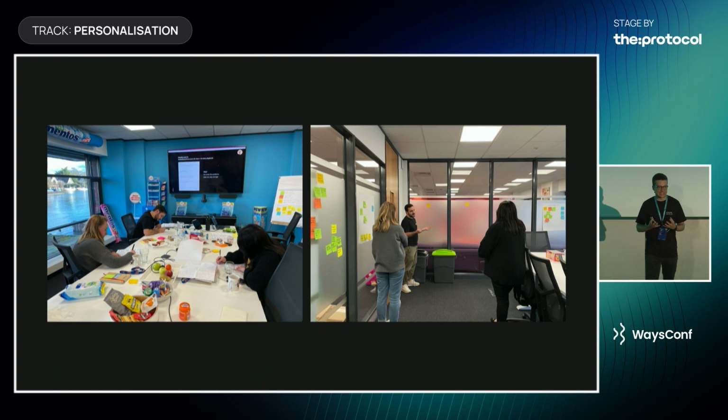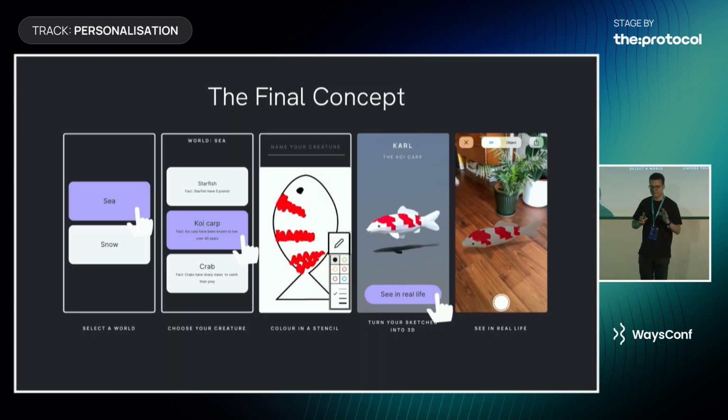Next, it was about ideating. So we spent some time with our clients thinking about how we could help them achieve those goals of entertain, educate, and innovate with some ideas that we could build. We thought about coloring and creativity. We thought about trivia, learning, and facts. And we looked at exploring in AR. Tim and I took this away. We did a lot of thinking, and we came back with a mega concept that would bring everything together. We went quite ambitious. And here it was in a very basic wireframe format.